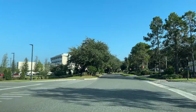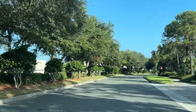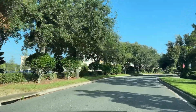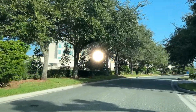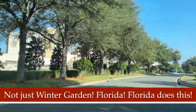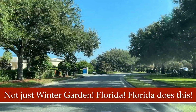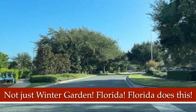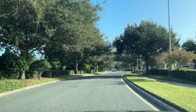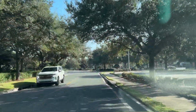Let's get another look at this hospital. There's plenty of parking at this hospital over here. And one of the things about Winter Garden that is, we'll call it a little frustrating when you're first learning to navigate around here, is they love to hide all the buildings behind trees, because trees are beautiful and necessary, but it means you can't see things from the road.